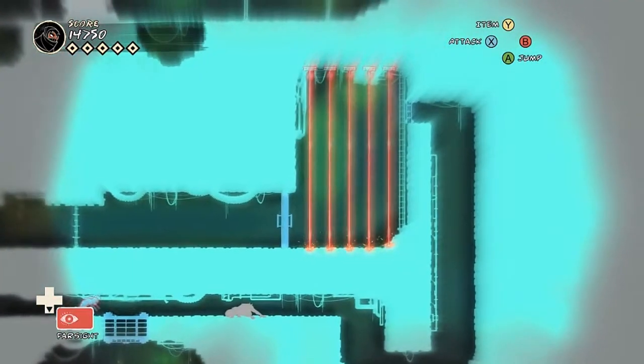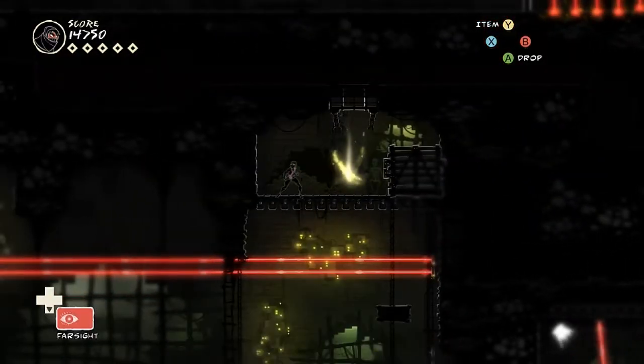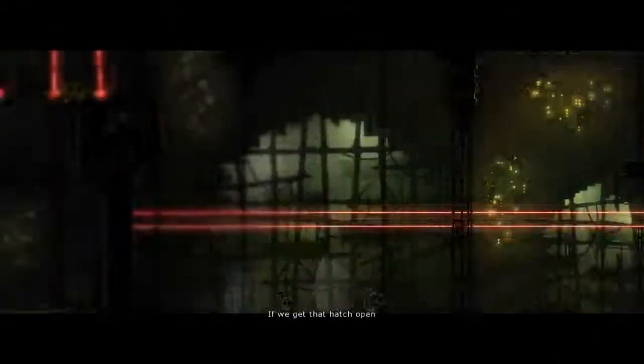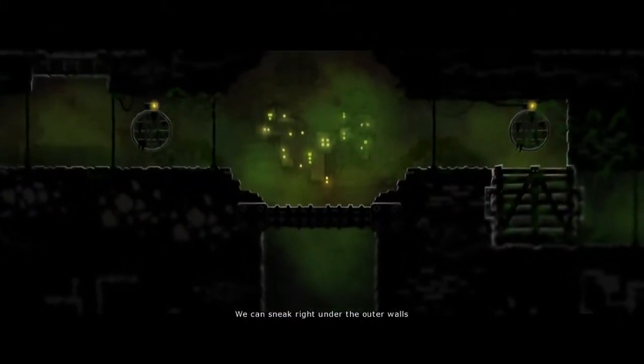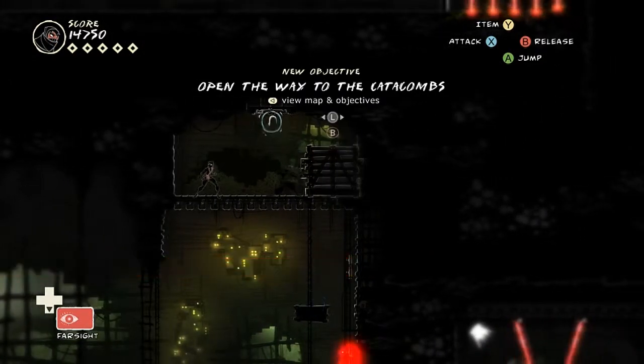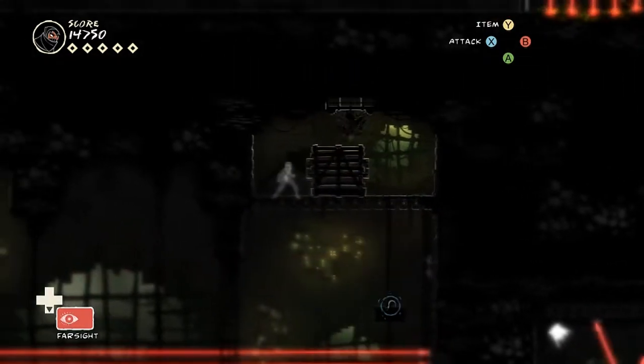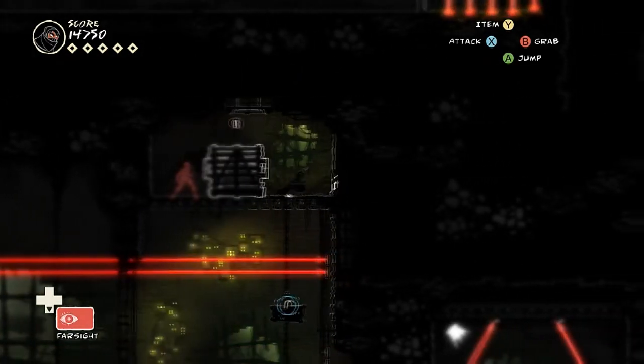Now to the right side, there's nothing there but lasers, so we can just go down right here. If we get that hatch open, we can sneak right under the outer walls. And that is our final objective for this stage, is to get in a hatch, and that's going to be a little bit of an issue if you'll see why.